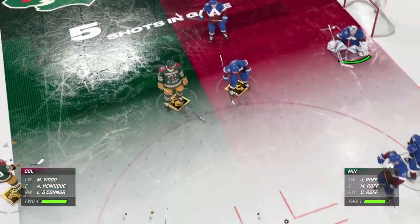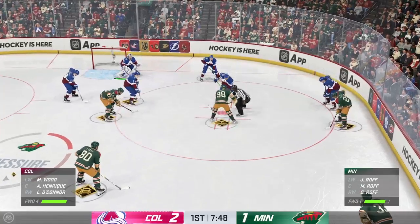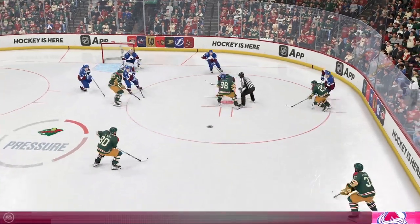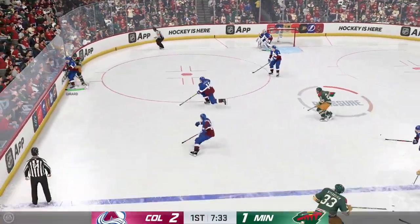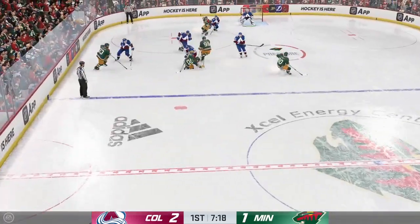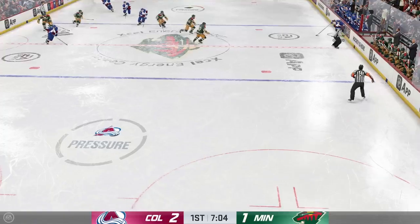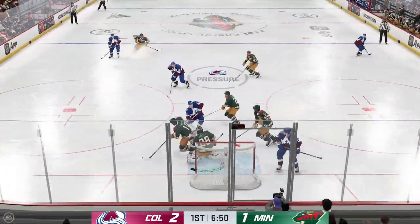Well past the midway mark of this period, it's a 2-1 game. Minnesota's won it, now they'll go on the attack. And that goes off a stick. Scrum along the boards. Grabs control of it at the point. The Avalanche have the puck in their own zone. Through pass ahead. First pass leads to the offense, that's a great one.